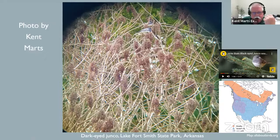Variety of sounds there. There are more than 15 described races. Six are easily recognizable. The slate-colored in the Eastern U.S. and much of Canada, which this is going to be. Oregon, with a dark hood, warm brown back and rufous flanks, found in the Western U.S. The white-winged and pink-sided in the Rockies and Western Great Plains, and the yellow-eyed, red-eyed and gray-headed of the Southwest. So that is a dark-eyed junco, a very striking bird.